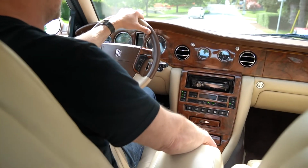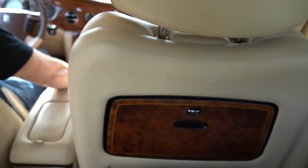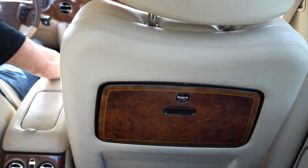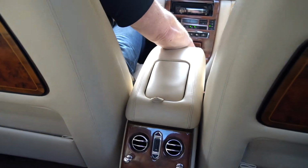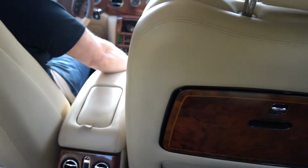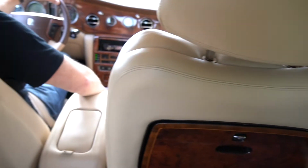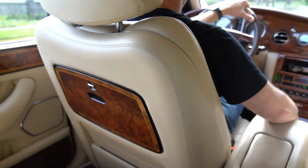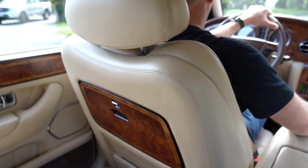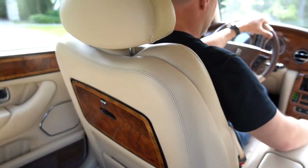Let's go through some of the seat settings over here on the passenger side. So the passenger front seat, front, back, up, down on the front, backrest, no problem. Same thing with mine. Back, forward, up, down. Sounds like a workout video. Down, backrest, forward, back. All working quite well.